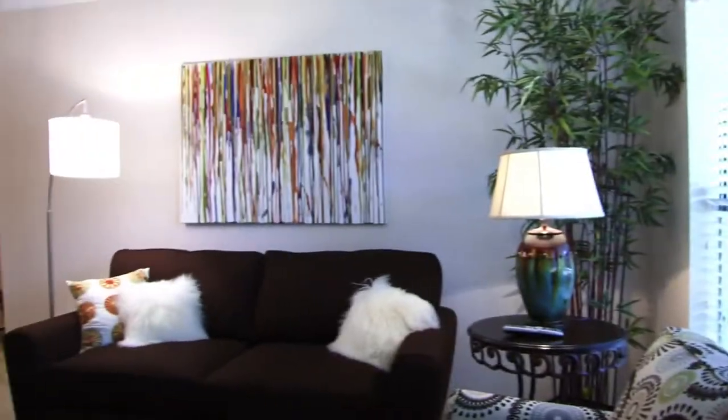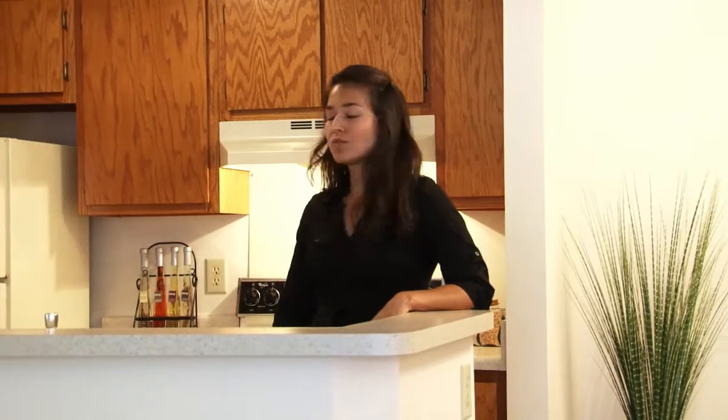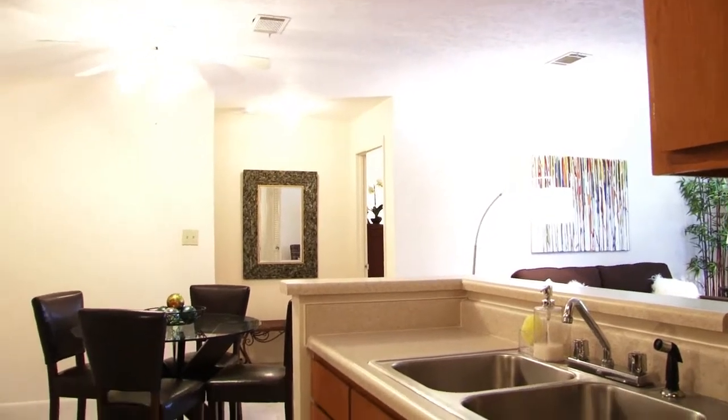Let's take a look at a 2 bedroom model home. All apartments at Stevens Creek Commons come with beige carpet and updated countertops. All the kitchens are equipped with an oven, a dishwasher, a garbage disposal, and a refrigerator with an ice maker. Best of all, apartments come equipped with a washer and dryer for your convenience, so no more walking and waiting at an on-site laundry facility.